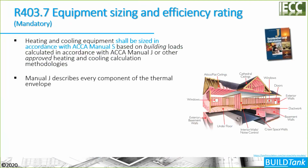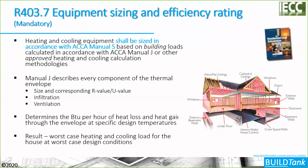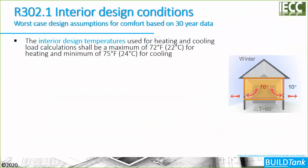So the Manual J describes every component in the thermal envelope, basically the R values and U values around that thermal envelope, and uses infiltration and ventilation requirements to determine how many BTUs of heat loss or heat gain are happening in that house, giving us a room-by-room heat load calculation. It also is dependent on the design conditions for your specific location there.